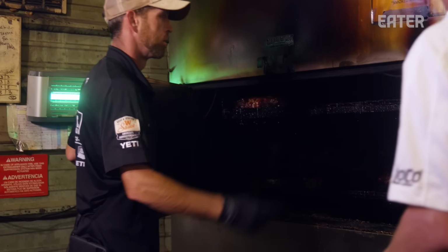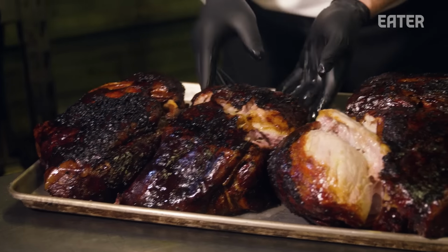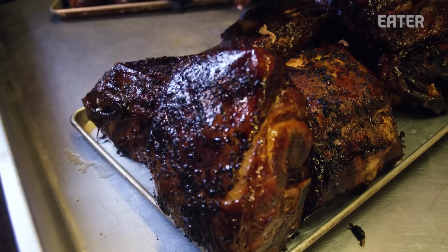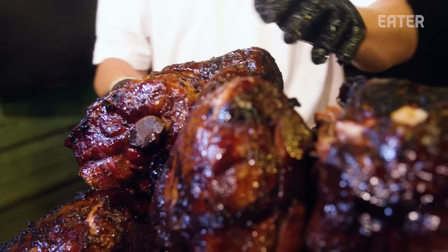All right, so the idea is we're gonna make a mountain of pork, okay? All right, so we got, I think, 36 butts here. On a perfect day, we'll pull them off. We'll let them cool down to around 140 degrees. That's when we'll go in and start pulling all the pork, mixing in the top bark really, really well.